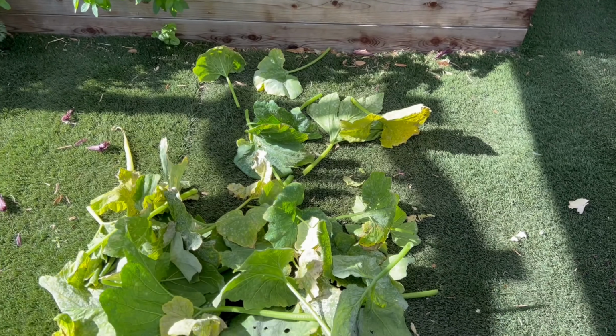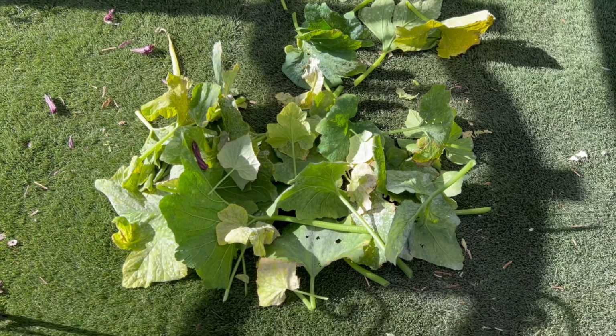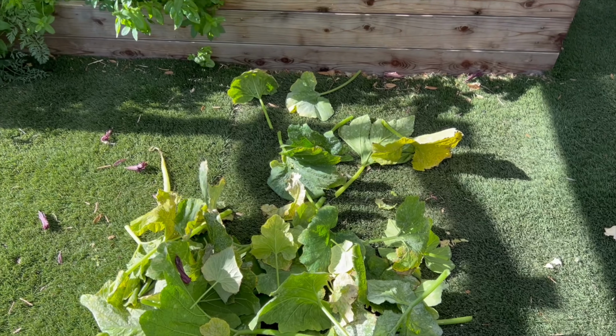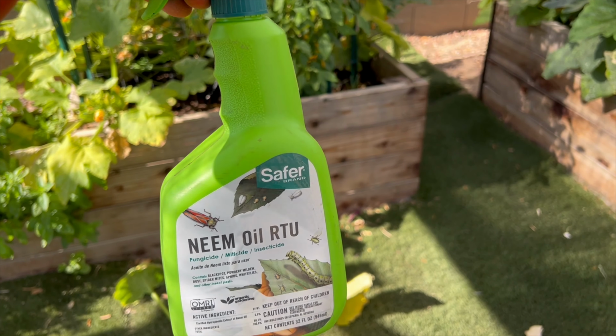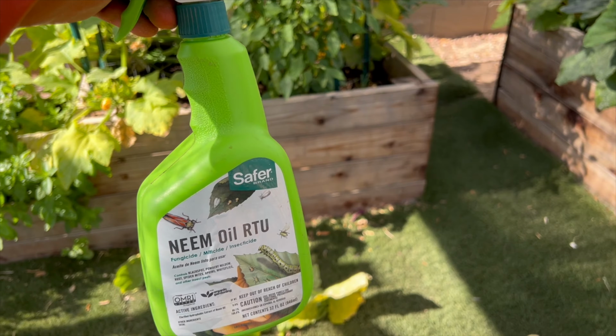So here is a look at everything that I had to cut out. These were the leaves that were like the worst of the worst. I think if I can just spray everything else from here, I should be able to kind of get that under control. So I am going to grab my neem oil here and go through and then spray the tops and the bottoms of every single leaf.